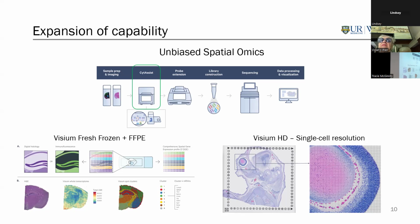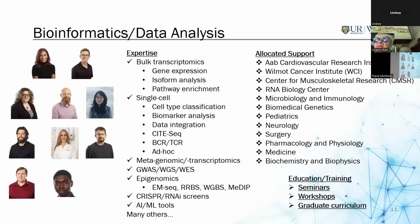Because again, it's not about the cell necessarily or the cell intrinsic, it's about the cell intrinsic and the cell extrinsic. And that's really, really important, especially for immunotherapy. So that's great. We have all these tools, we have all these different layers of data generation. How can anyone help with data analysis?